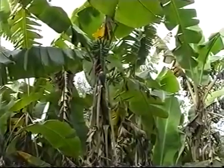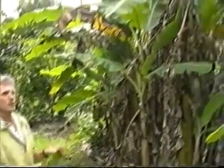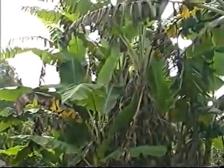These are the ladyfingers, these ones. They're a lot taller, and that makes it difficult to bag actually. And they're fairly slow growing in this area.